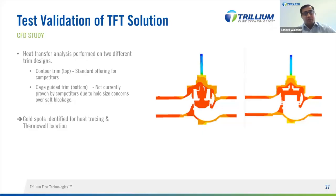All right, thank you, Graham. So coming to the validation of the solutions, we basically conducted two thermal CFD studies on a control globe valve to understand hot and cold spots on the valve assembly, and to identify thermowell location.